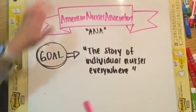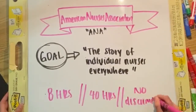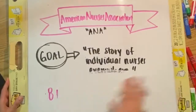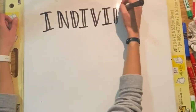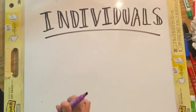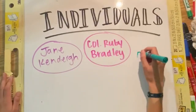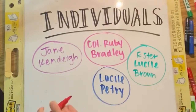Another important achievement of the ANA was in 1946, with the endorsement of the 8-hour workday, the 40-hour work week, and the elimination of the discrimination against minority groups. While the impact of the groups from 1941 to 1950 is clear, there are countless nurses who gained recognition for their efforts and had an impact on the nursing field. Some of these nurses being Jane Kendi, Colonel Ruby Bradley, Esther Lucille Brown, Lucille Petrie, and Estelle Macy Osborne.